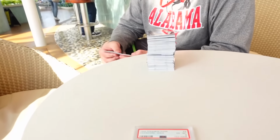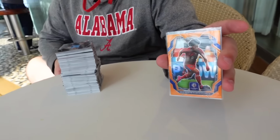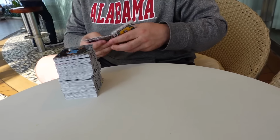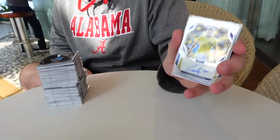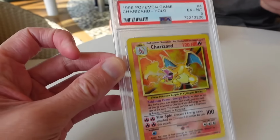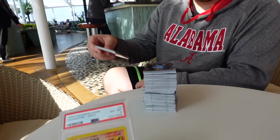We've just been doing some advanced research on eBay to see if any of these cards were worth anything. This guy's like 40 bucks. 40 bucks, that's the best. I think that was the best card. This one's like 25-ish. He's about $10, and then our amazing auto is $3. Our autograph was worth hardly anything. $3. And then this is just bulk. So yeah, definitely did not get my money back, but I don't ever expect to.